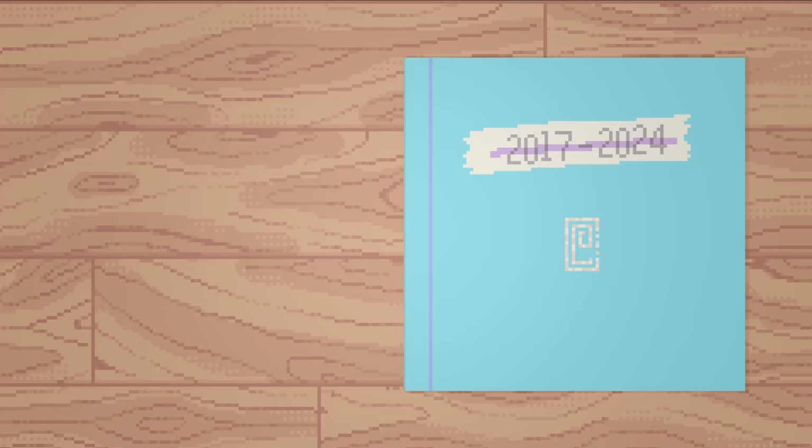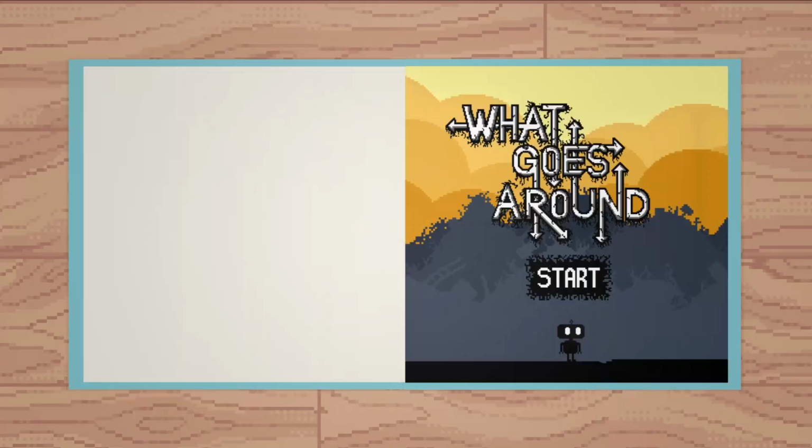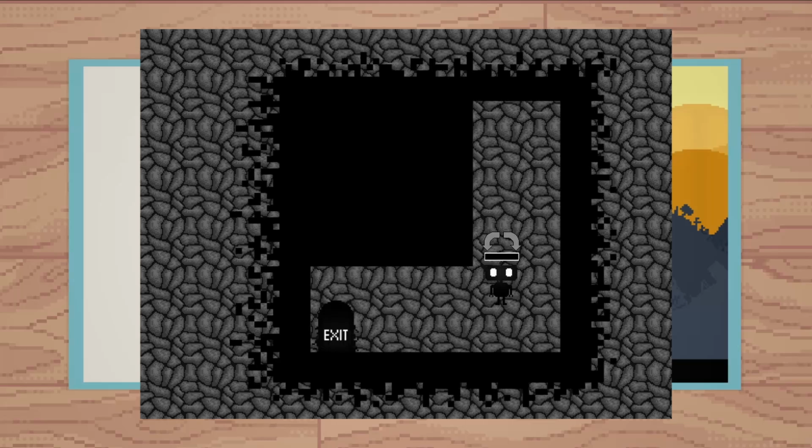So, I didn't start my pixel art journey until my first year of university in 2017. Oh, that is a long time ago. But this is when I made my first prototype for a game called What Goes Around. This was a game where you played as a little robot trying to get back to their best friend, and they find an antenna in a scrapyard that allows them to rotate the world around them.